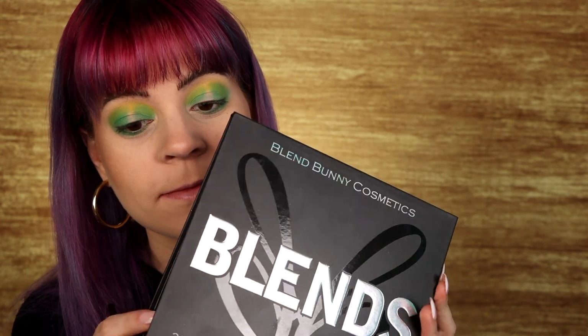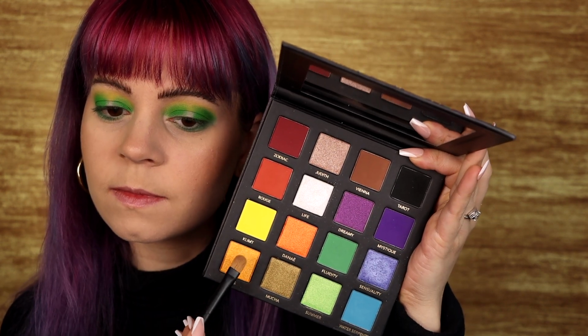I even had to go in with my Blend Bunny palette to save it, so I feel like that says a lot, because it is the palette that I always reach for. Like I keep saying, if anything ever goes wrong, I just reach for my Blend Bunny palette and it's all good again. But I do think the end result ended up looking really nice. It's just I struggled a little bit to get there, and I also didn't feel like the green really stuck underneath my eye at all.